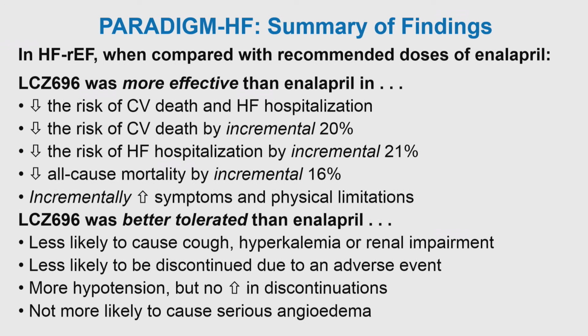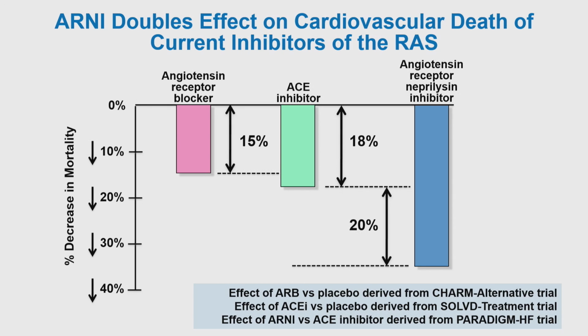So when we look at the summary of all findings, you could see that again, at the time, LCZ696 did a better job of reducing cardiovascular death and heart failure hospitalization. They did a better job of improving symptoms and patients having improved quality of life. And the adverse event profile was really very reasonable. We have to worry about symptomatic hypotension, but for all the other things we typically worry about, we did better than being on an ACE inhibitor.